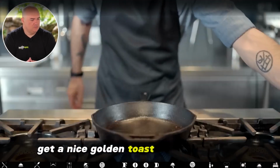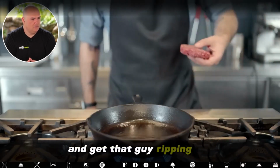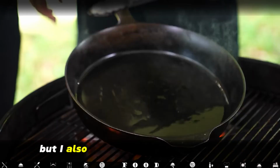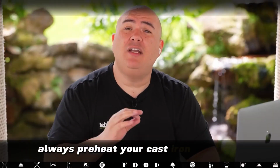Get a nice golden toast going on in there. Add some vegetable oil to your cast iron skillet and get that guy ripping hot. So just add the oil and nothing else. Whenever I cook anything on my cast iron skillet, not only do I put the oil, but I also move the oil around and let it get super hot. Always preheat your cast iron very well.